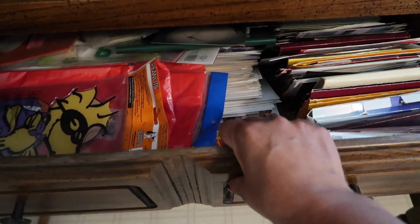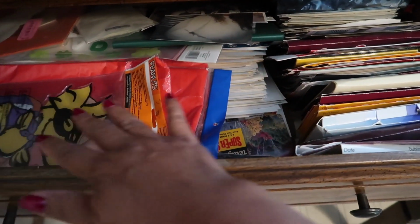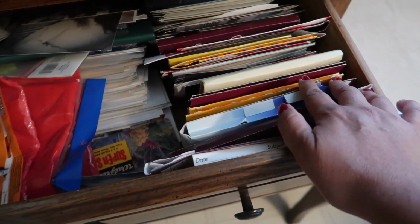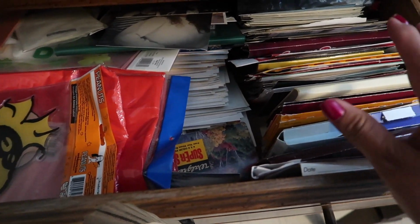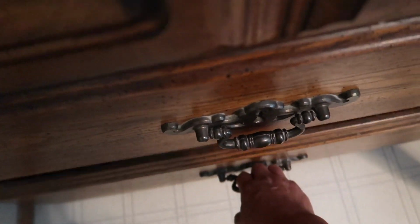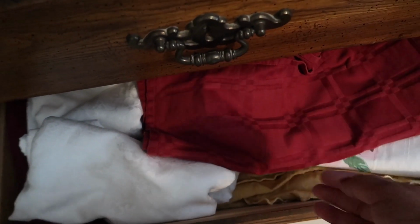As you can see, this is just some of our photographs. I'm having a hard time. I can't really fit much in there anymore. Yeah, let's go ahead and take everything out.